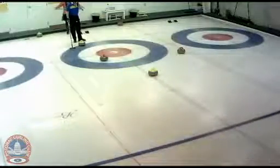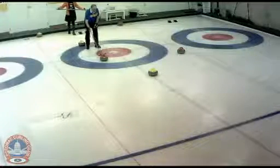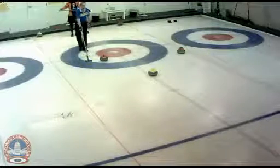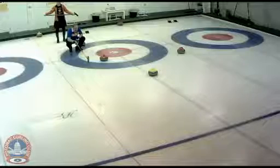And he does put it into the top of the house. Fully into the 8-foot circle, but not under any cover. Howard Griffin looks like he's going after it here. See what you were talking about there with his broom as the push.